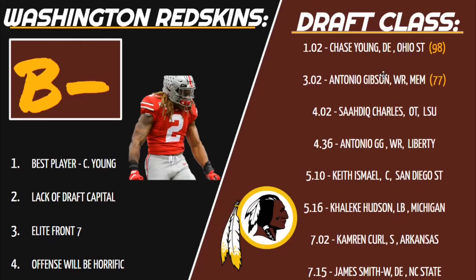Antonio Gandy-Golden, their other receiver, I'm a big fan of his. He can pick up anything. He kind of gives me Terry McLaurin type of vibes, like somebody that's going to come in kind of unnoticed and do really well.